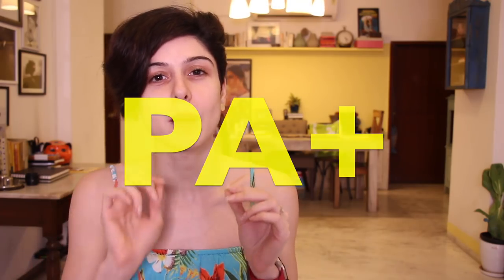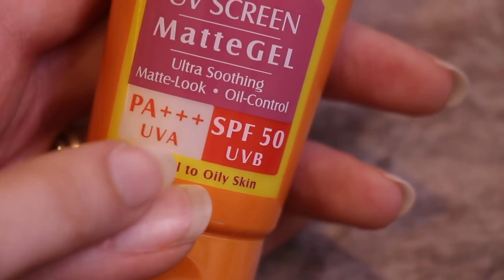The next thing you will find on your bottles is the PA rating. Now you will see a PA rating with either 1 plus sign, 2 plus signs or 3 plus signs.